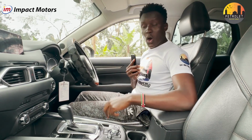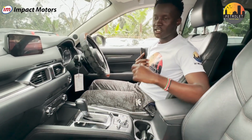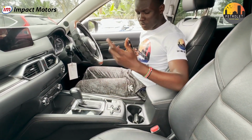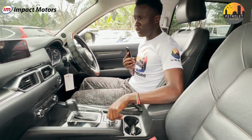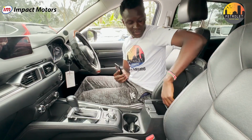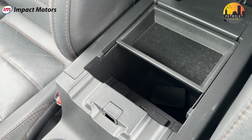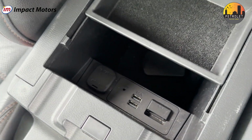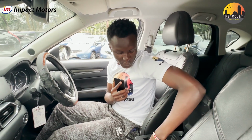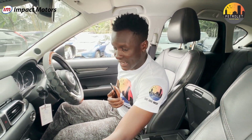We have the electronic parking brake, and we have the auto hold button over here, which aids as you're driving in the jam. Different kind of consoles here. We have this joystick for playing with the infotainment system. 2 cup holders over here, and a storage space that I can put my phone here. And also we have 2 USBs type A, and we also have an aux port and an SD card slot where you can put a memory card inside here. We also have a 12-volt socket here, and we have another 12-volt socket down here.